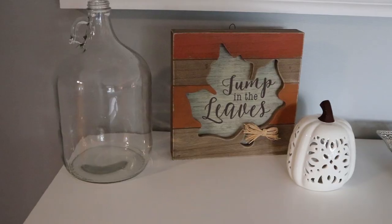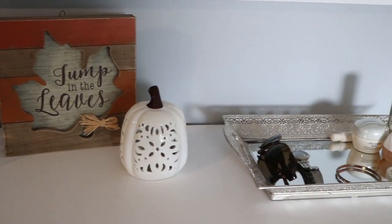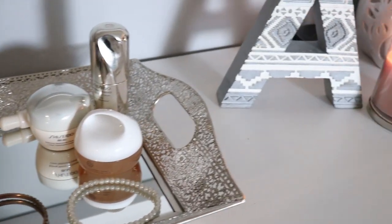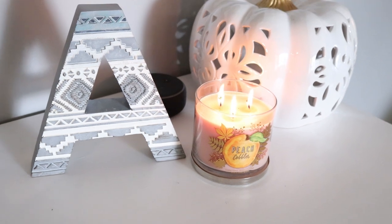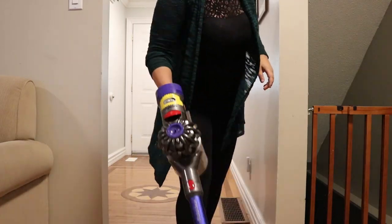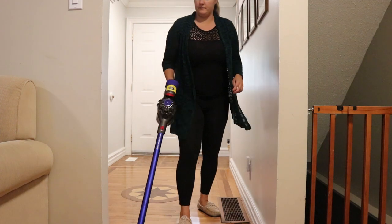It's the 3-wick candle by Bath & Body Works, which I really, really like. This is the peach cobbler, which is my husband's favorite. It's a little bit strong, so I only light it for just a little bit, but I love the pinkish color. I also like the smell of it. It's really nice and soothing.